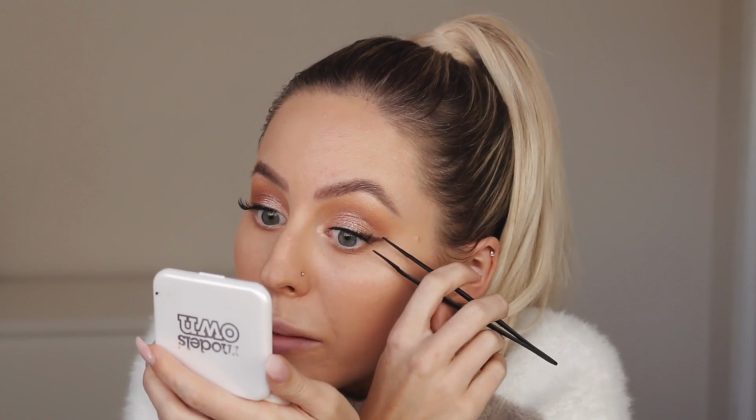I've used them all up now and they're all dead, unfortunately, because I just kept wearing the crap out of them and they were so good. Lash tweezers, because you can get in there and stick the lash down, and you can also go across like this and squeeze it and just get it really nice and sandwiched with your natural lashes.